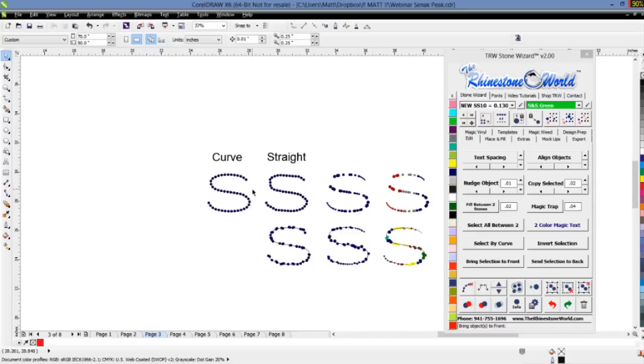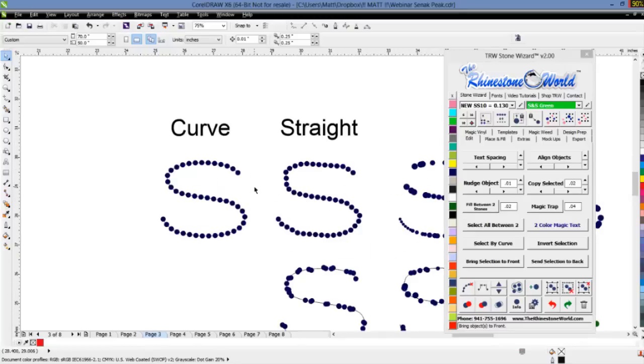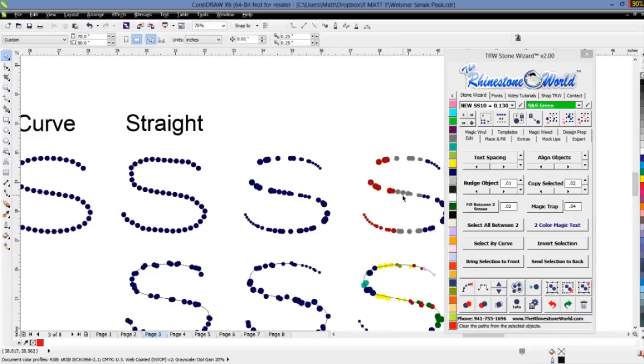And just depending on how many stones you had, I see someone had a question as far as, do you always have to add stones to it? Well, sometimes you might have to subtract stones if there's too many stones on that path. Okay, so pretty cool, pretty cool.